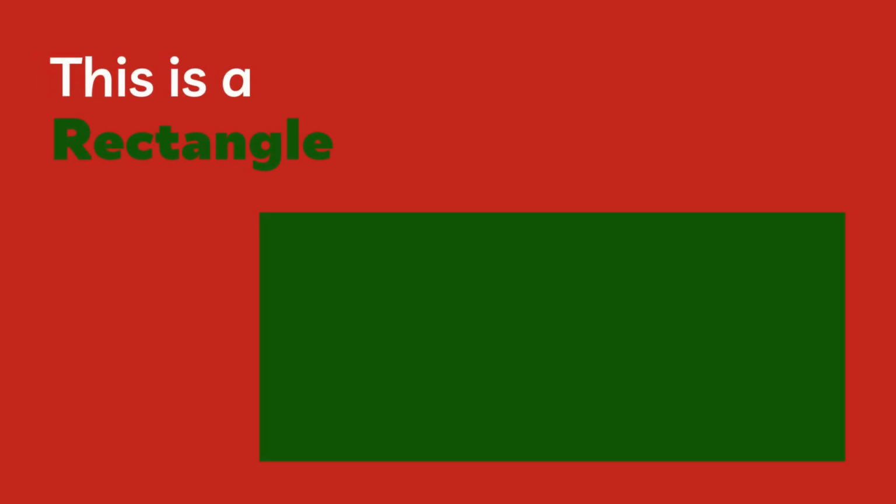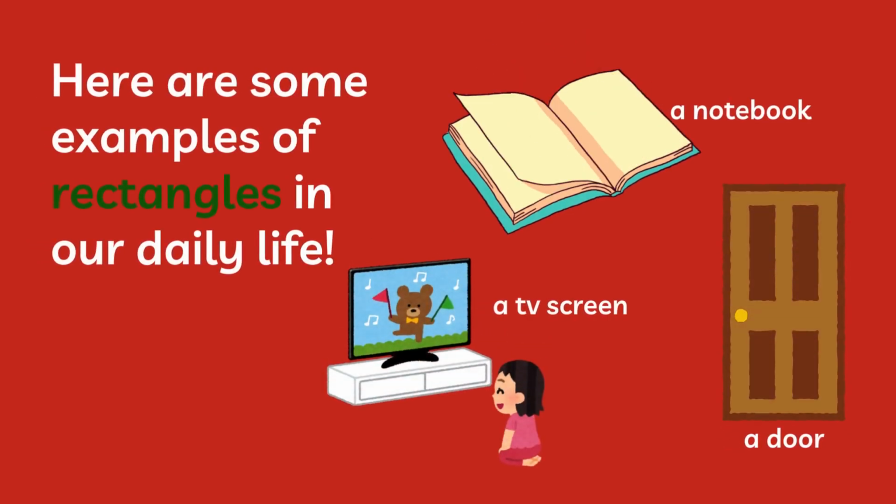Now, let's meet the rectangle. It has four sides, but two sides are longer than the other two. Here are three examples of rectangles: a door, a book, a TV screen.